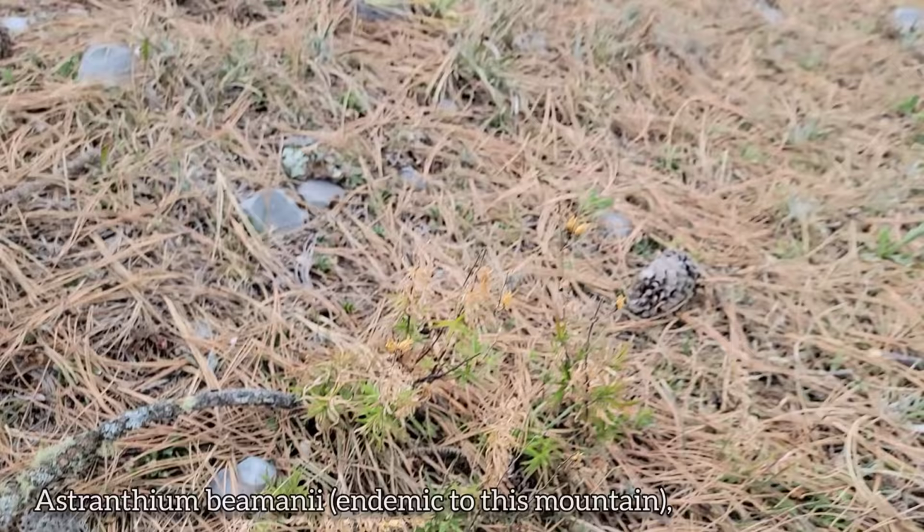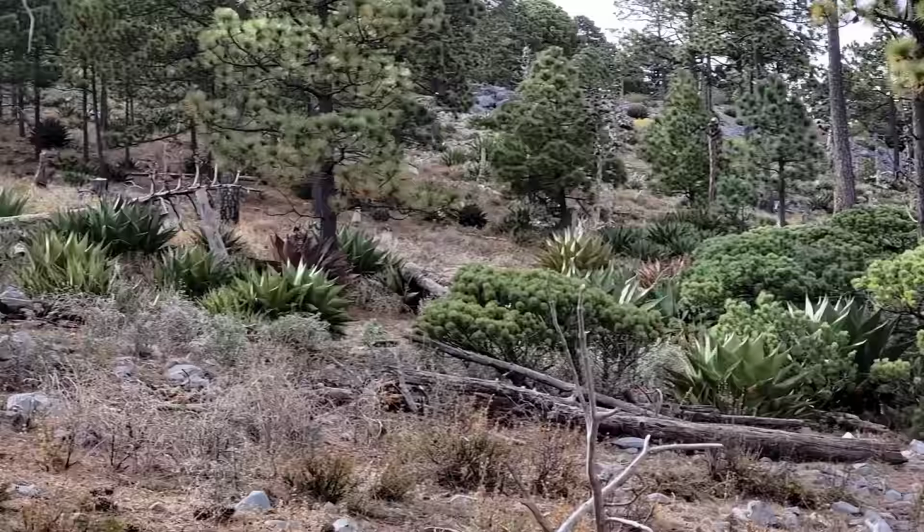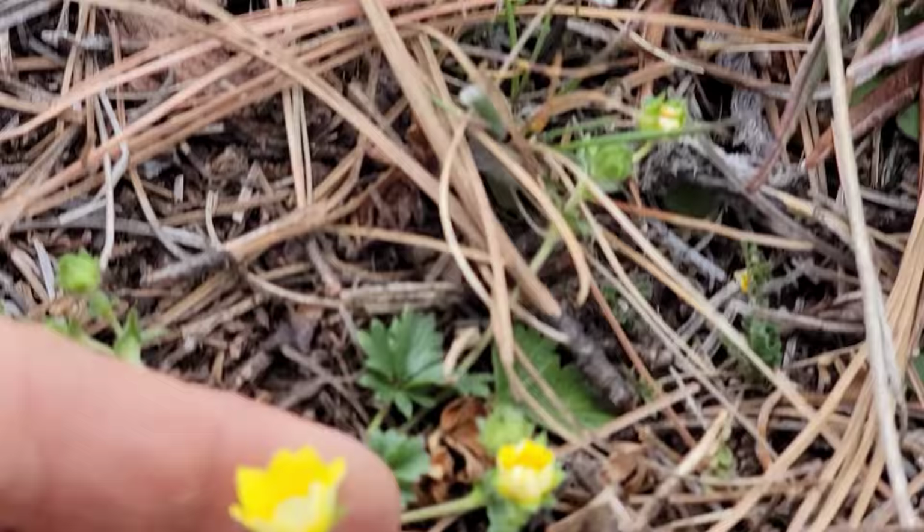And look at these pines. An endemic pine, Pinus culminicola. A little dwarfed pine growing with the agaves, and a Pinus hartwegii. We also got a little dwarfed potentilla.